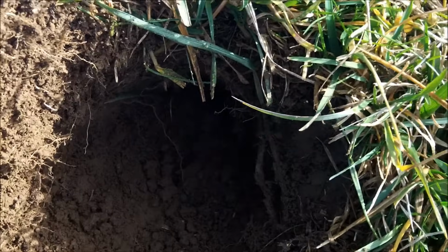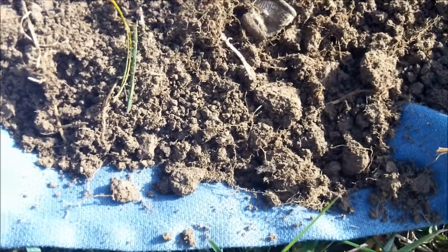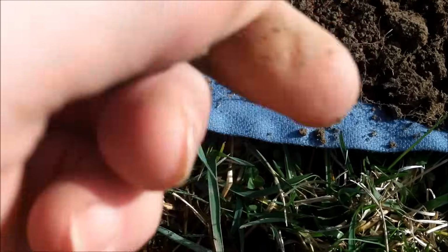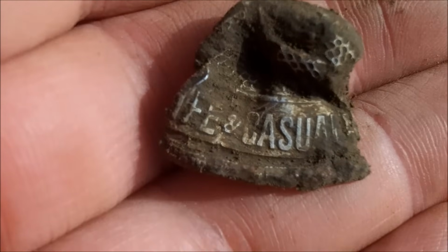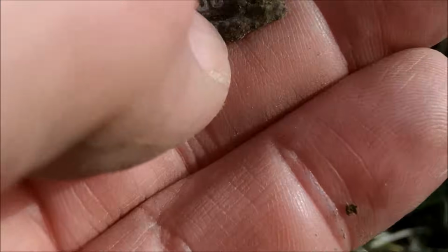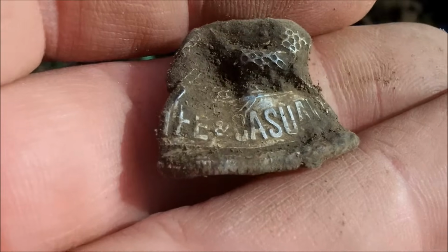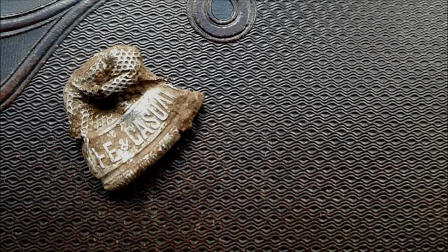Well, this one was giving me a signal in the 40s, and I pulled it up and it looked like it was just going to be a crumpled piece of aluminum, and that's what it was, but it was actually an aluminum thimble, and an advertising one to boot. That's going to be a Tennessee Life and Casualty Insurance thimble. I find a lot of them around here, and they're going to date right around the 1930s. So very cool. I wish it was in a little better shape, but I'll definitely take it.